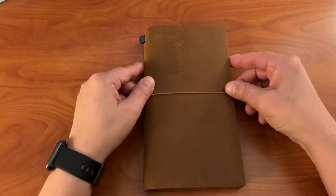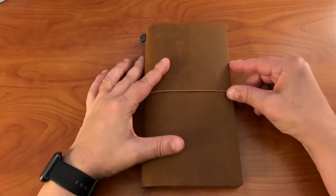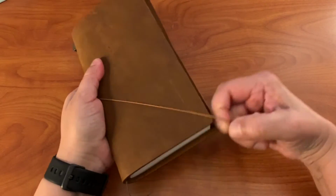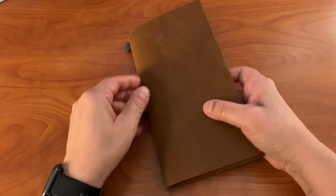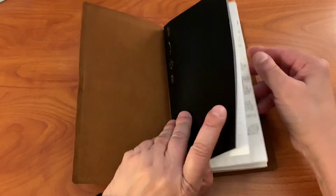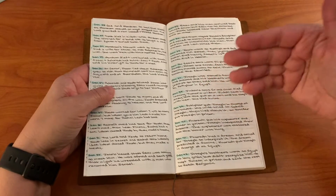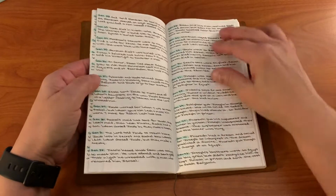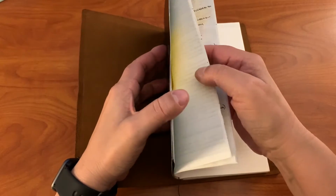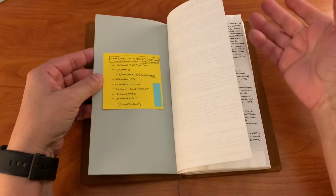I kind of miss the Stalogy paper. I know I have the A6 Stalogy as my commonplace book, but that's not something I use every day. And I had this standard Stalogy that I cut down from an A5 that I thought I needed to repurpose because I had used it. I don't know if I mentioned in my previous video, this is where I wrote out my chapter summaries when I did my Bible reading. Since I am no longer doing that, I'm doing that in my Hobonichi Cousin, I decided to use this as a journal for now.